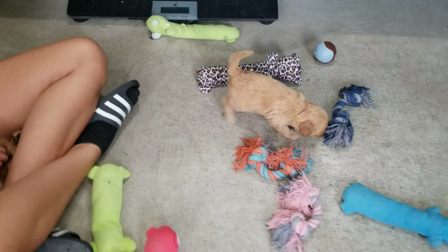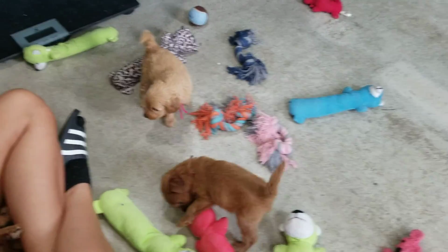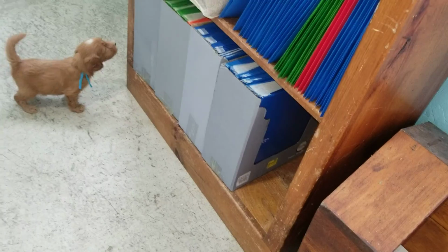Look at him down here. What are you doing? You can't see me. What are you doing? You goober. So comfy. Oh, there's Sally at my feet. Here's Simon. Cute.